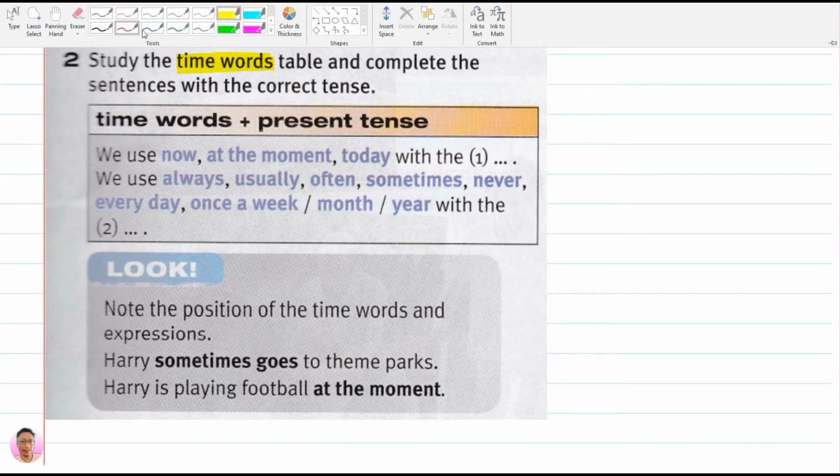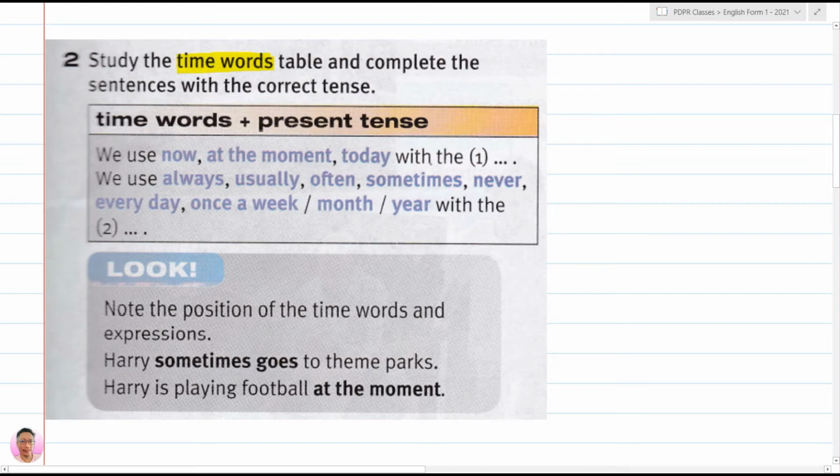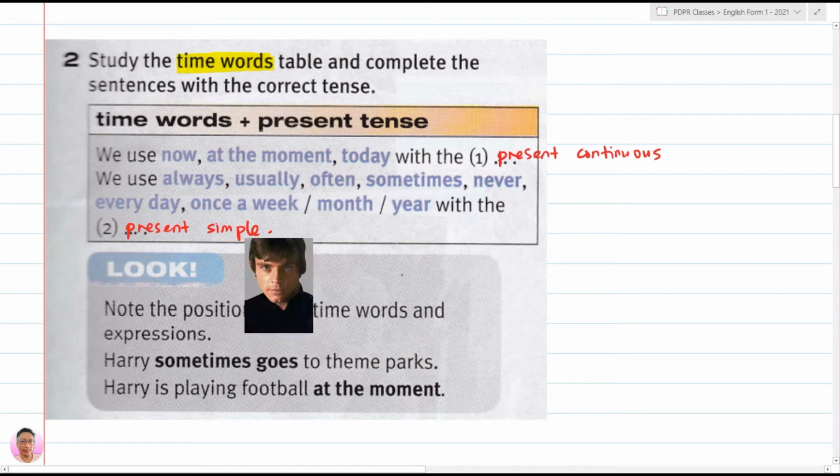So now, the first one. We use now, at the moment, today with the, is it present continuous or present simple? Yes, very good. For number 1 it is present continuous. So for number 2, we use always, usually, often, sometimes, never, every day, once a week, once a month, once a year with the present simple. Now copy this time words table into your exercise book. After you have done, take a look at the box below.